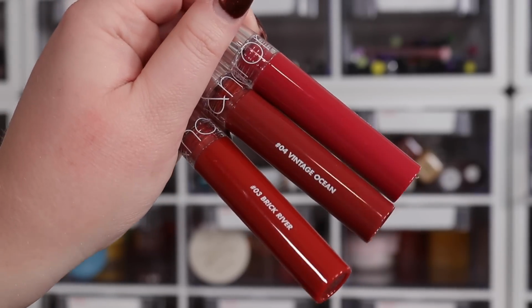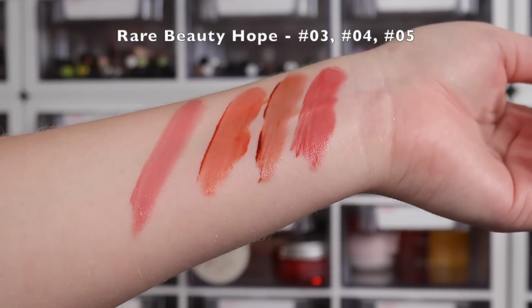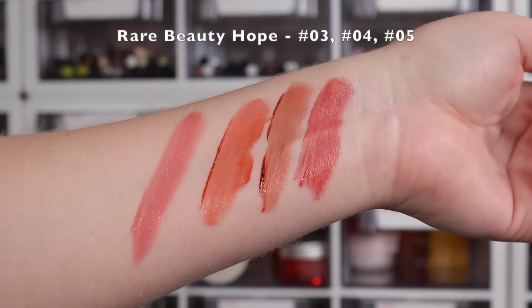And if you were interested in the Rare Beauty, or even if you have the Rare Beauty but you want other colors, I would definitely check these out. They all kind of range from a warm red to a pink to a brick red, but I think they're so beautiful. They're so long wearing. They leave a beautiful shine, almost like a lip gloss, but more hydrating feeling on the lips. But as they wear away, they leave a tint there, which is so beautiful.